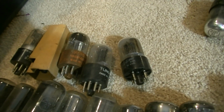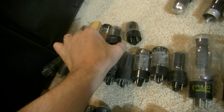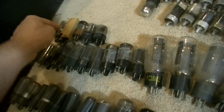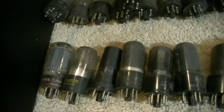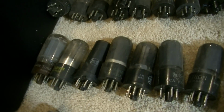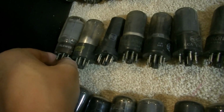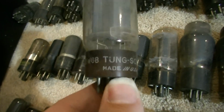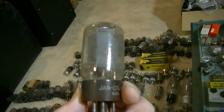There's some 6-volt rectifiers right there, 6X3s I guess they are, or 6X5s. 35Z5. Here we have a bunch of power tubes. So we've got 35Z5, 25L6, things for series filament. But then we've got some cool stuff like this. 6L6G WGB. That's a 5881, and that's a pretty sought after tube if you know what that is.